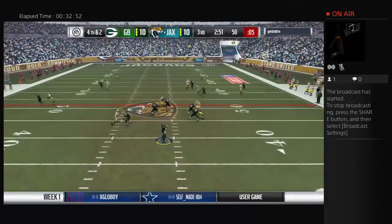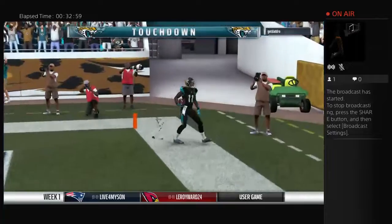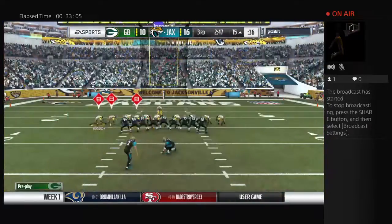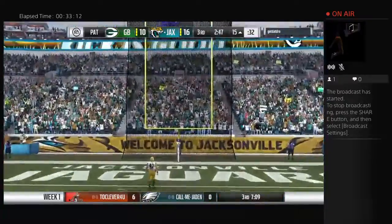Bortles going to go on 4th down. He's got the hook up to Lee. Touchdown, Jaguars. Marquise Lee, 50 yards. And the Jaguars have moved out in front. Wow, talk about a big 4th down conversion for the score.